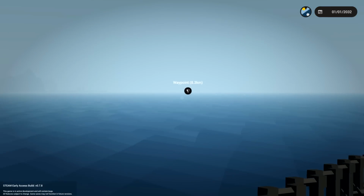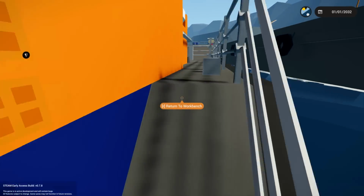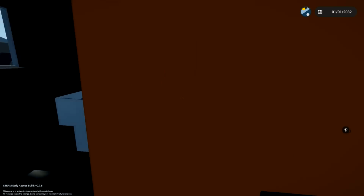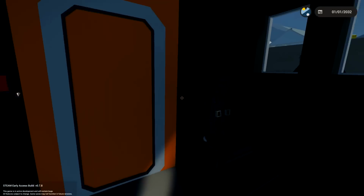Okay, so I think it is 8 kilometers that direction, so what we're gonna do is get inside, start traveling that way, and then have a little look around the boat on the way over, and once we're there, we should find the Megalodon, but we might not, I don't know.